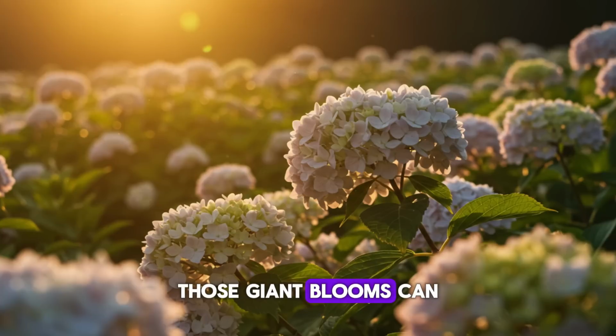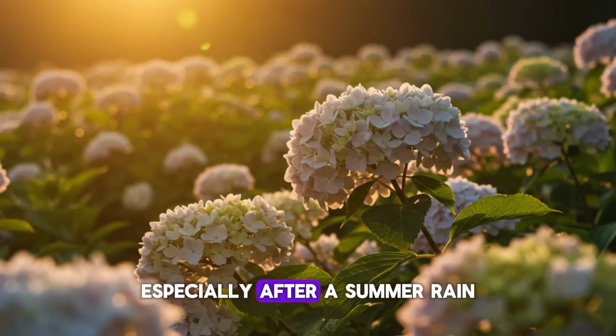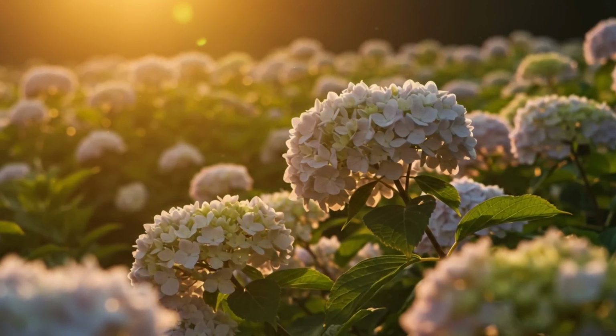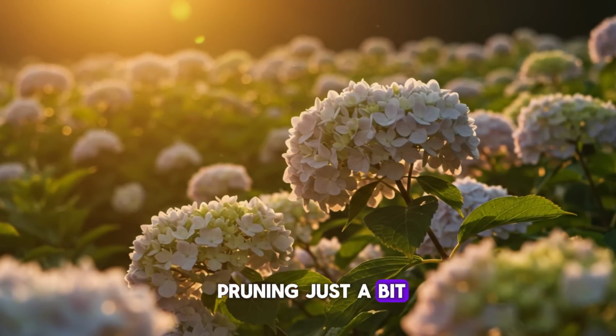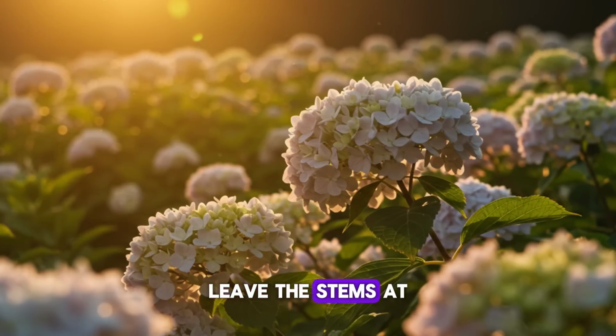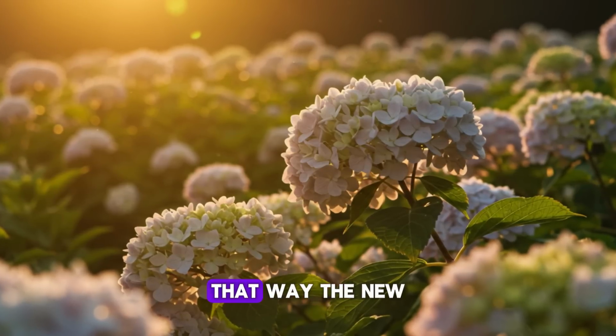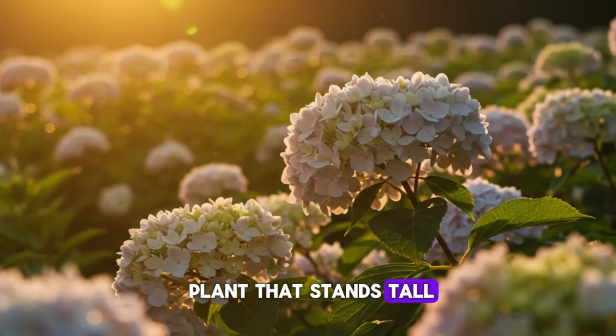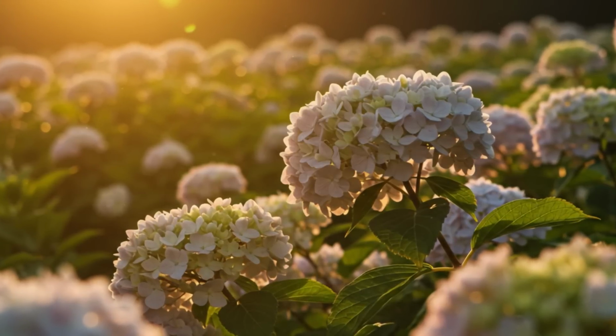Now, I will give you one little hack to make this plant look its absolute best. Those giant blooms can get heavy, especially after a summer rain. Sometimes the stems may flop over under the weight. To fix that, try pruning just a bit less aggressively. Leave the stems at about 2 to 3 feet tall. That way, the new growth has sturdier support, and you'll get a plant that stands tall without as much flopping. Another trick?